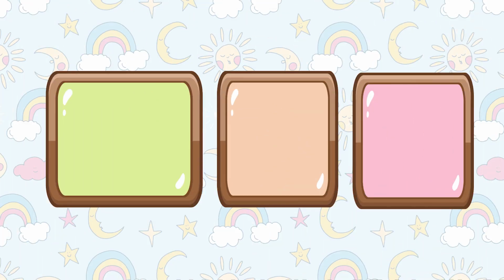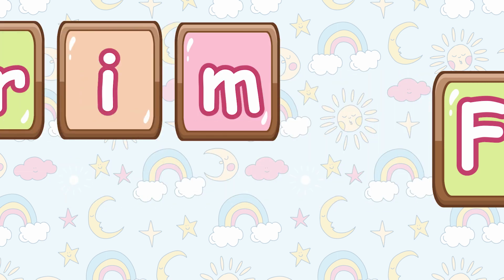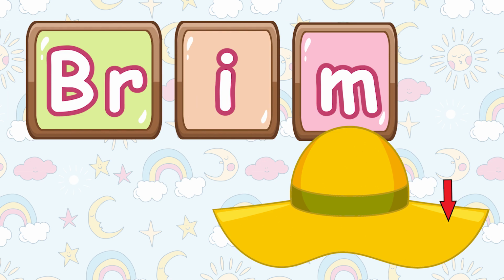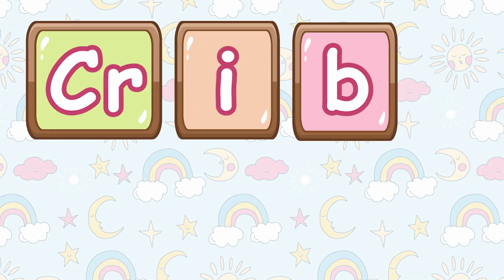Just like the last lesson, we will read sounds in the green box first, orange box next, and the pink box last. Like this. Fr, up, g, frog. Right. Let's practice some more words. Br, e, m, brim. Cr, e, b, crib.